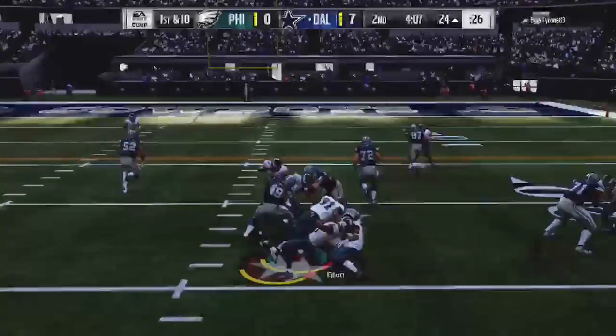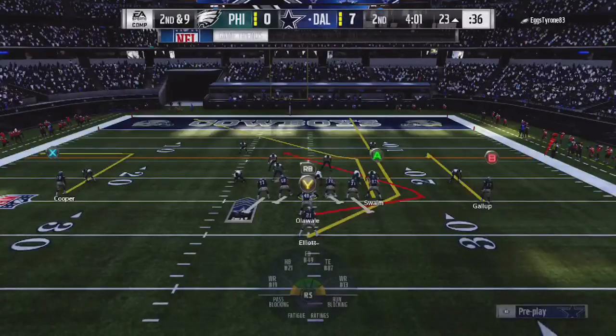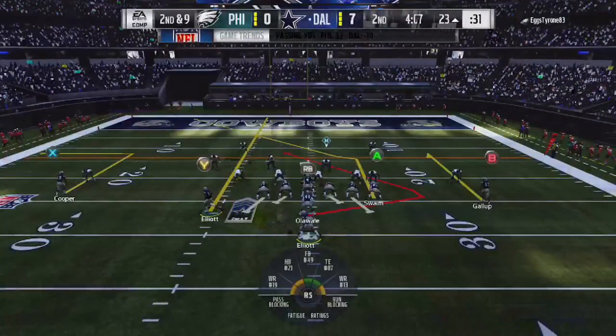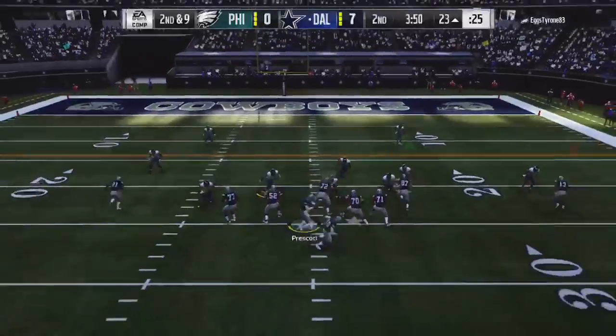The give is to Elliott. And not much. Maybe a yard down to the 23. They tried a quick hitter inside, swallowed up, because they're hoping the defensive lineman will take the bait, move it, and open up a can run through. Didn't happen on that play.